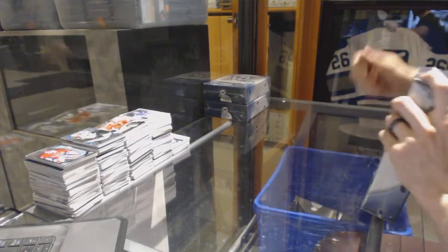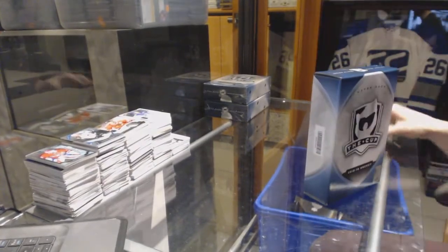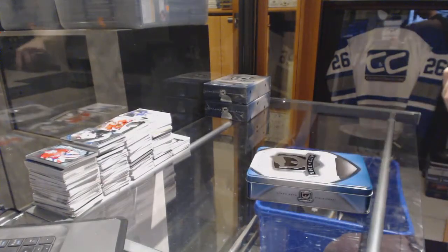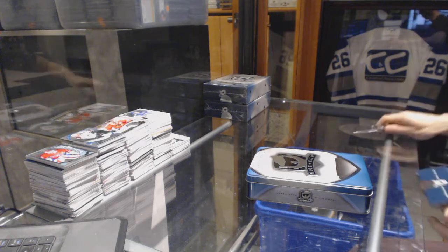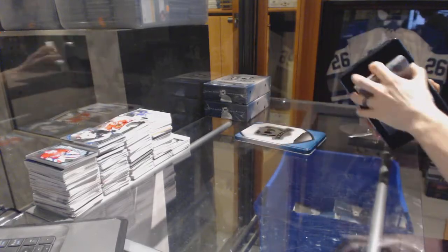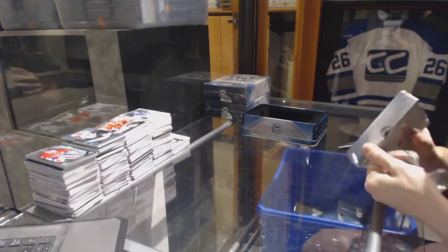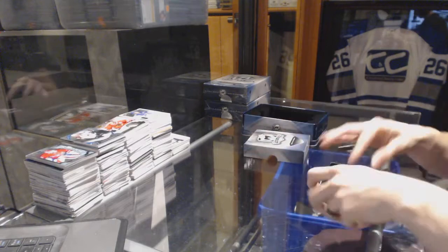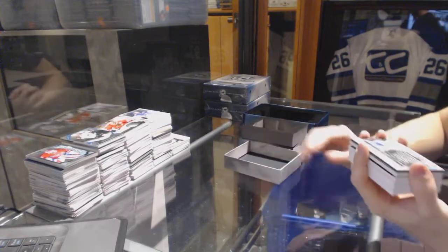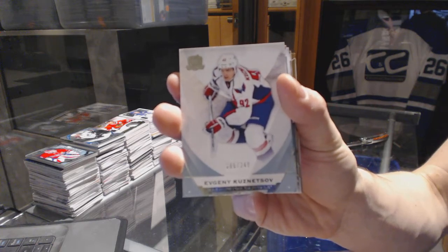Finishing off CNC group break number 6693 with the three tins of 2015-16 Upper Deck The Cup. We've got a base card, number to 249 for the Washington Capitals, Evgeny Kuznetsov.